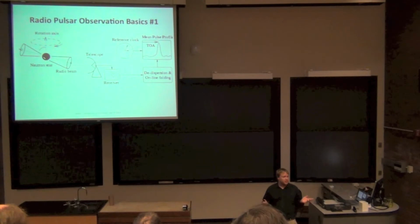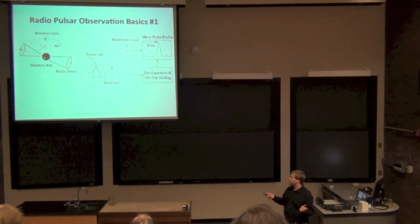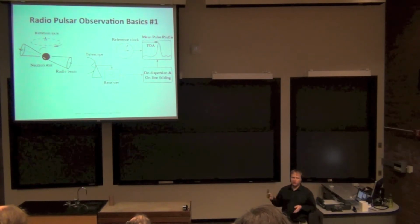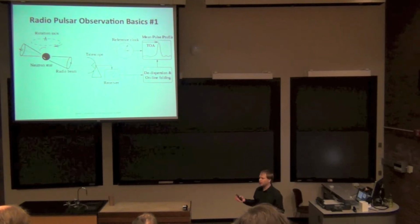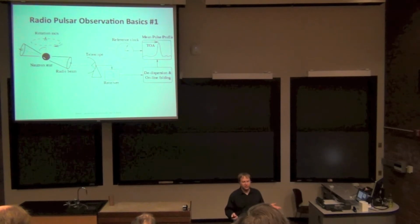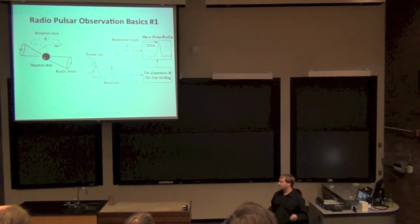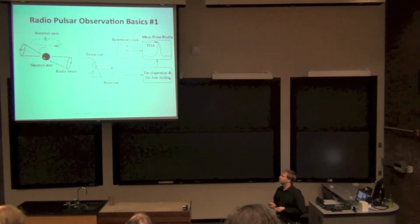But because of a misalignment between the rotation axis, which is here, and the magnetic axis, you get beamed radio emission, and because it's rotating, we receive the signals like a lighthouse beam. And so when they were first discovered in 1967 by Jocelyn Bell, people wondered very briefly, is this an extraterrestrial intelligence, because it was so regular. But for a lot of reasons, it fit the neutron star model perfectly.